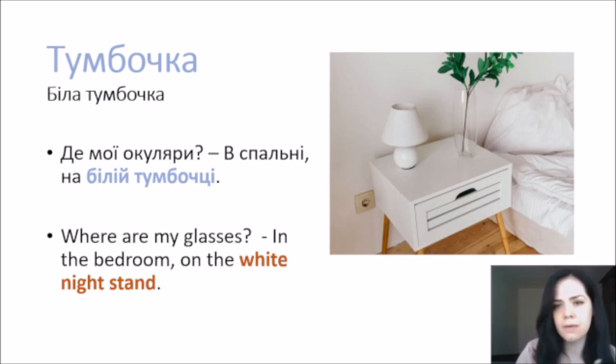Otherwise, we would say they are on the nightstand, right? But if we have nightstands of different colors, we would say on the white nightstand. Де мої окуляри? В спальні, на білій тумбочці. Nightstand means тумбочка.